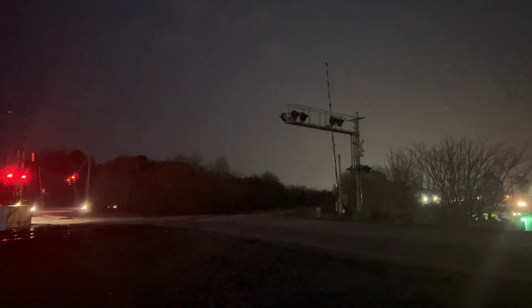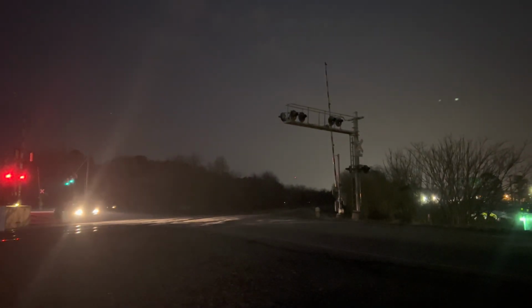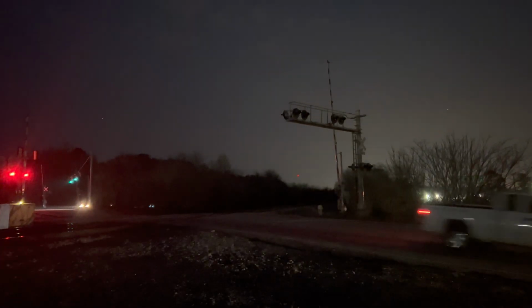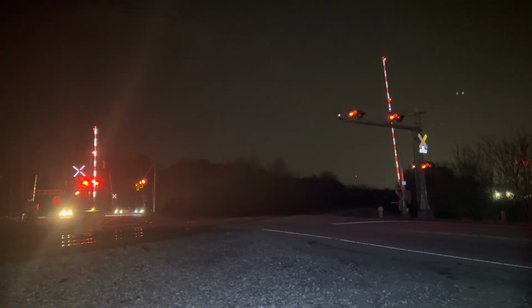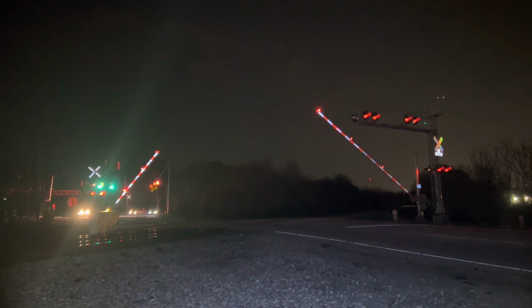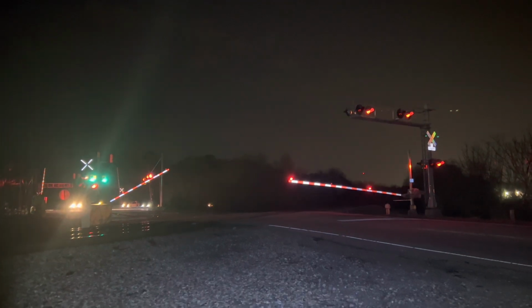There is no better place in South Carolina to enjoy the distant sound of a train horn than here at Wooddell Road Crossing. Moments later, the distinctive sound of a crossing bell cacophony filled the night sky. It looks like our southbound was ready to make its move.